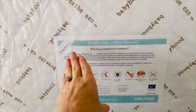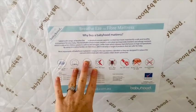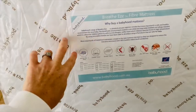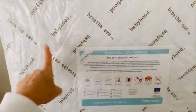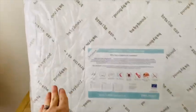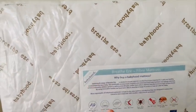So yeah, this is the one I just got, this Breathe Easy mattress, Babyhood brand. I think it was about $120, which my beautiful mother transferred into my account to get this for Ryder, because she's just so beautiful and generous like that. The best mum. Anyway, thanks very much, mum.